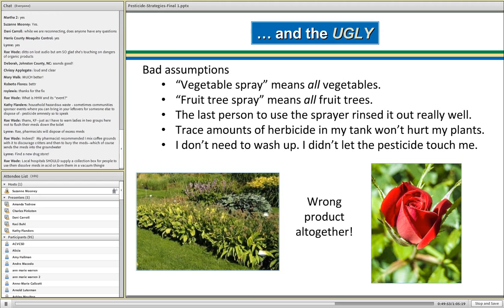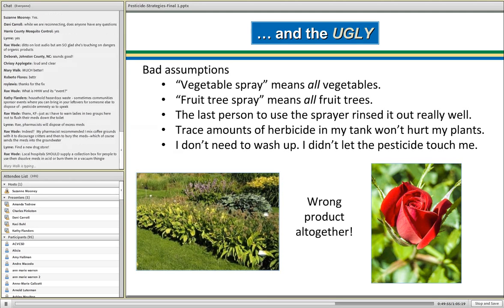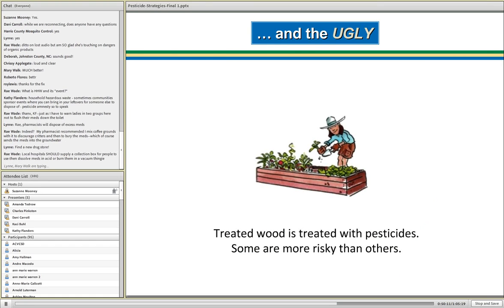And then they're in the awful position of having to decide: do I have to discard all my fruits and vegetables because they have this illegal pesticide on them, or am I going to take a chance? If I take a chance for me and my family, am I still willing to share these with my neighbors like I normally would? And it's just heart-wrenching. So please be careful and avoid that.